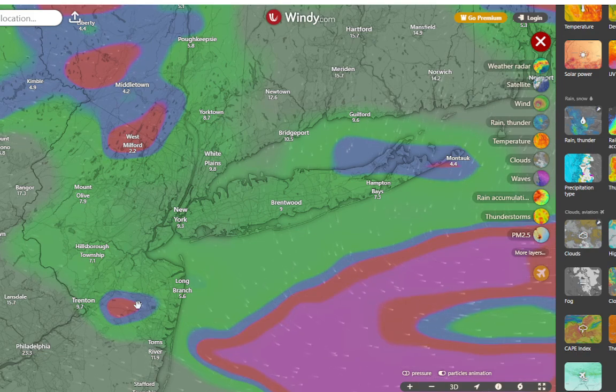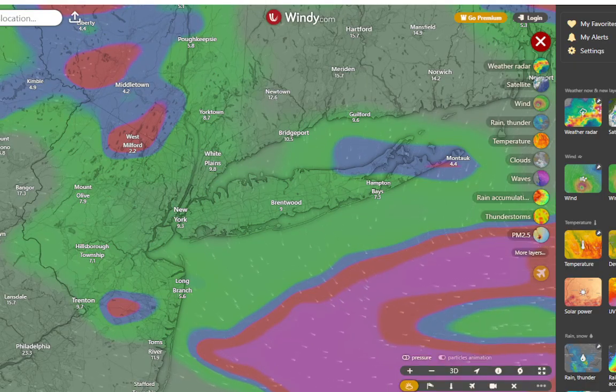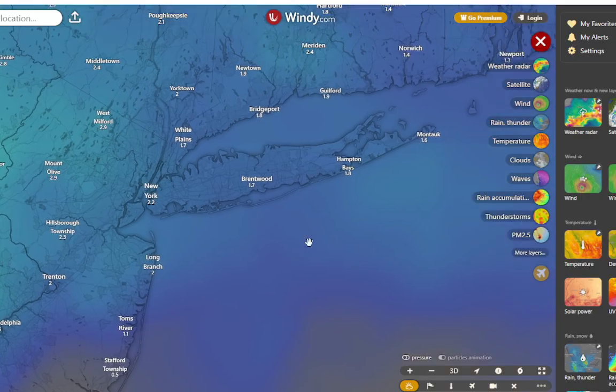So let's go and look at the storm now. And first, we'll do the new snow. So we'll do this, kind of show you what the European thinks we're going to see with snowfall. And it's not a whole lot. Actually, it's very little along the Jersey Shore. A little more up in the area, maybe 1 to 2 inches. So that's what the Euro has. And this is what I'm kind of thinking we're going to be dealing with for this storm.